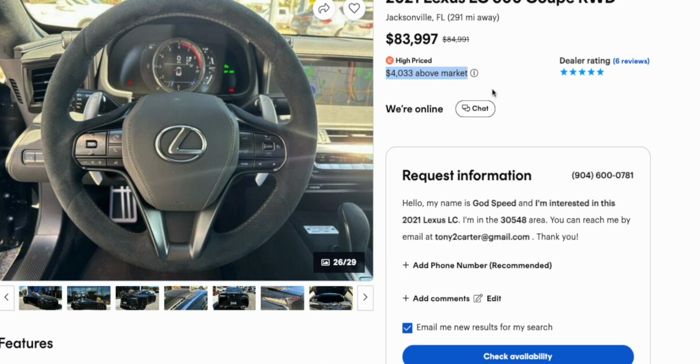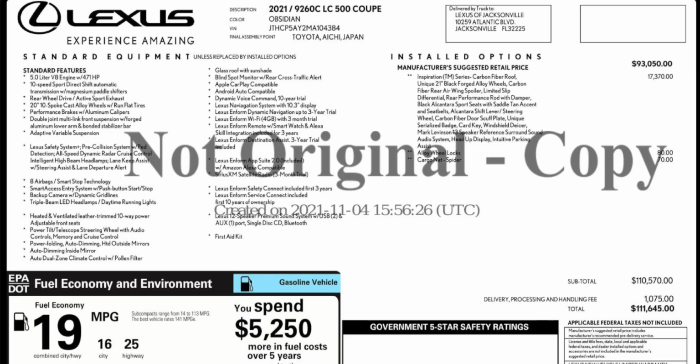But at $83,997 for something that is extremely unique, right? I mean, in order to get something that comes close to what you've got right here, you're going to probably be way closer to that $100,000 price point, right? Which I'm going to just jump over here to this window sticker, guys. You guys might not be able to see this, but I'm going to put a better full picture in so you guys can watch that while I'm talking, right? But just to give some perspective, all right?